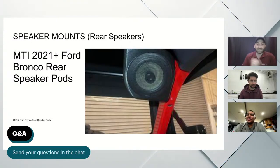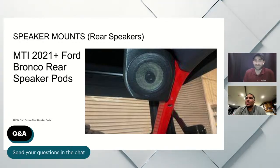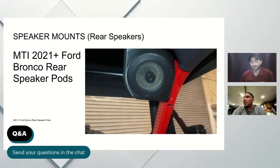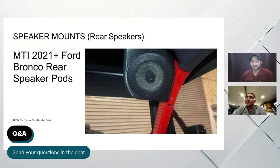So, rear speaker pods. Once again, MTI produces these, but somebody else may make them too. I've seen these in person, so I know that they work. They allow the 6.5 to fit just fine back there. I confirmed with them that the K2s do fit in those, because they don't offer that as a solution when you're configuring your rear pods. But I asked if they fit, and if anybody else is wondering, they did confirm that they do fit in there.